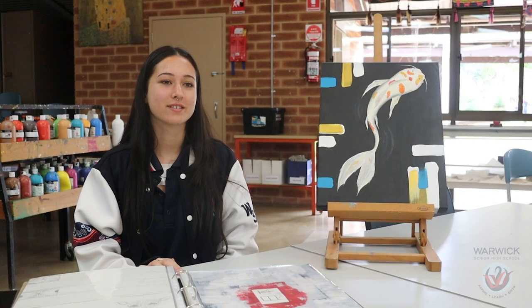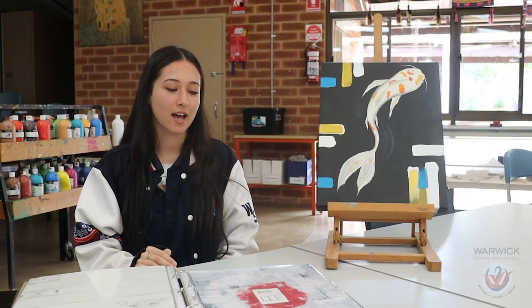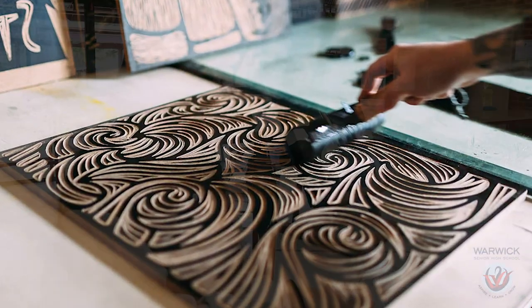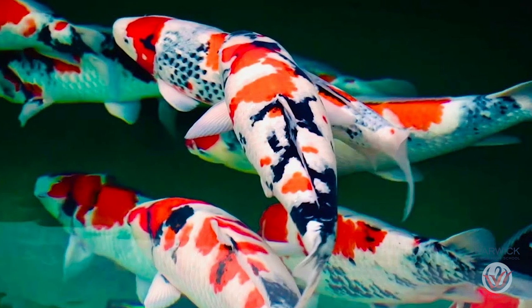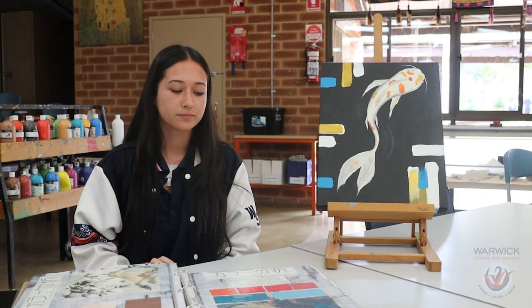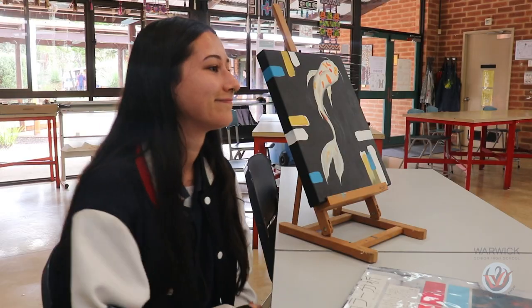So the theme behind it is Japanese art. I looked at ukiyo-e woodblock prints. A lot of them were inspired by the red light district. I looked at the koi and the culture behind it and where they come from. So I ended up doing a koi fish.